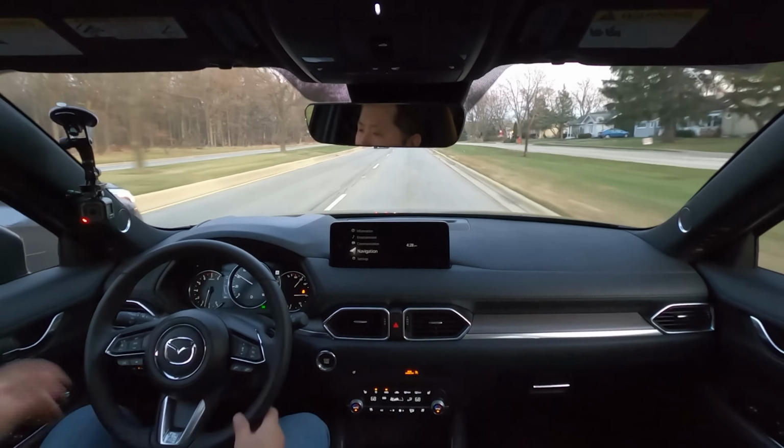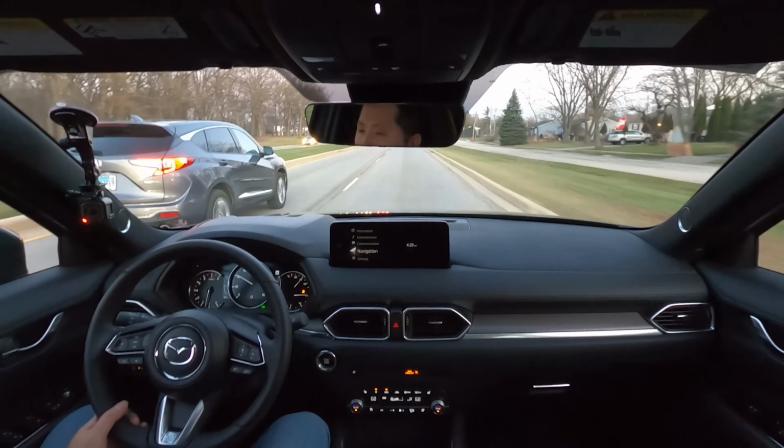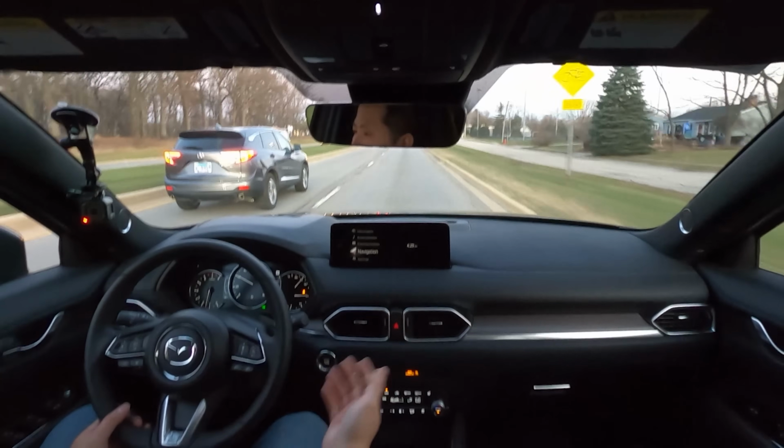Cabin noise is also very quiet. Besides the engine at full throttle, you don't hear much. Nothing from the outside really. Cars passing by like right now, very slight. No wind noise, nothing from the road, right? So overall, very quiet ride as well.